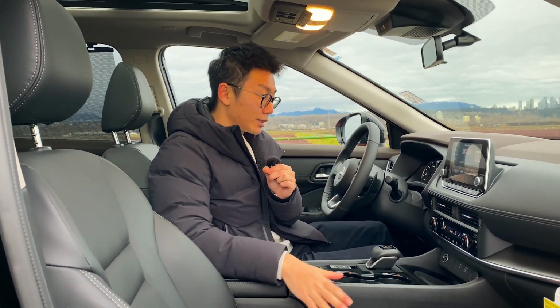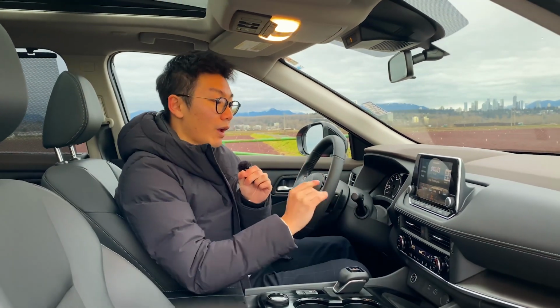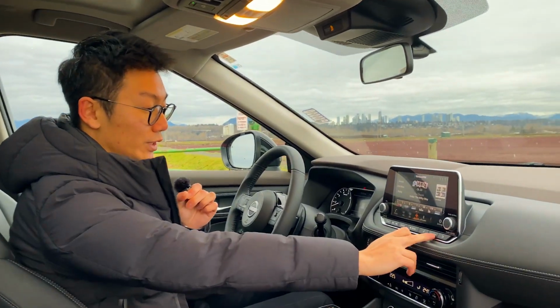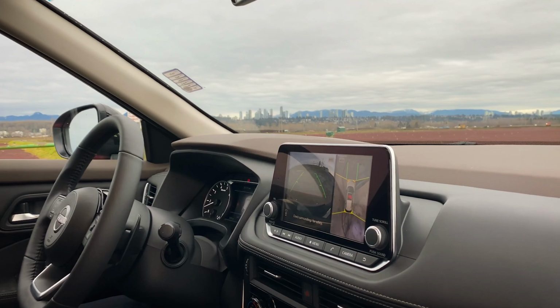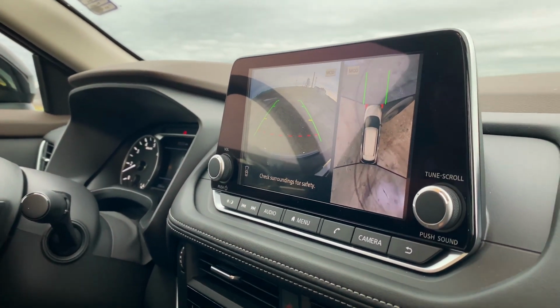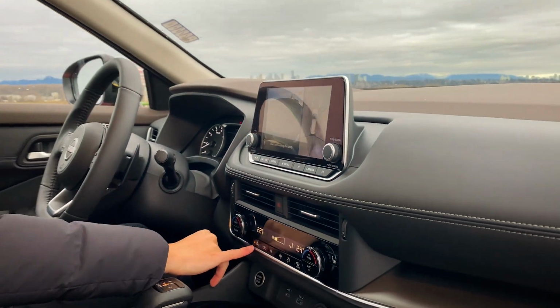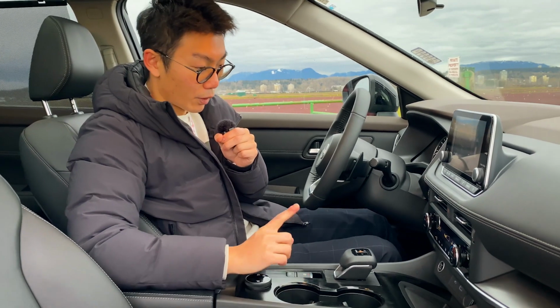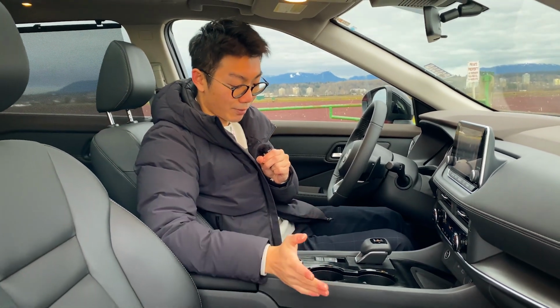On the center console, we have a 7-inch screen with Apple CarPlay and Android Auto. This particular model also comes with the 360 camera. We can access it through here. Down here we have the button for heated seats, as well as heated steering wheel and dual zone climate control, so both you and your passengers can adjust their temperature accordingly.